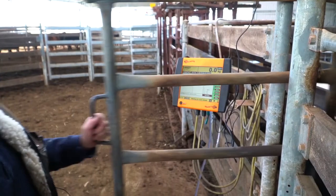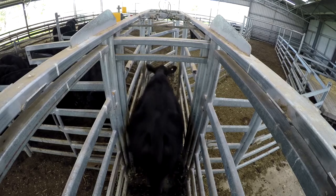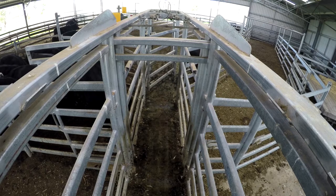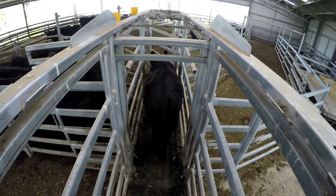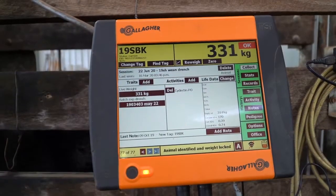So the electronic tag gets put in at about probably three months of age. When we calve, everything gets a management tag straight at basically birth. And then they come in not long after that. Once everything's finished calving, they get an EID after that.